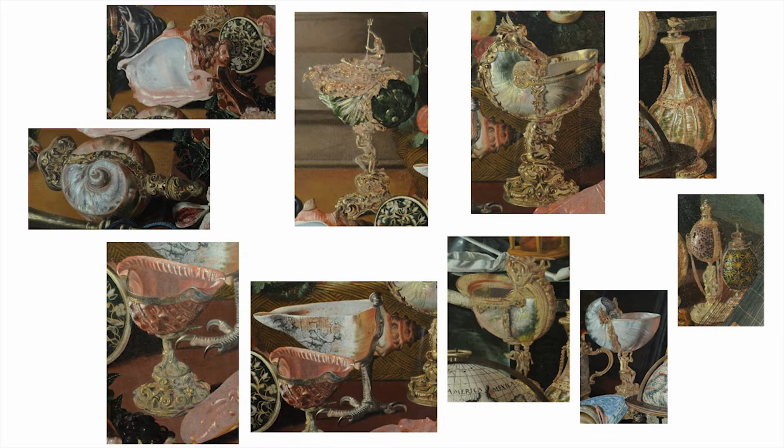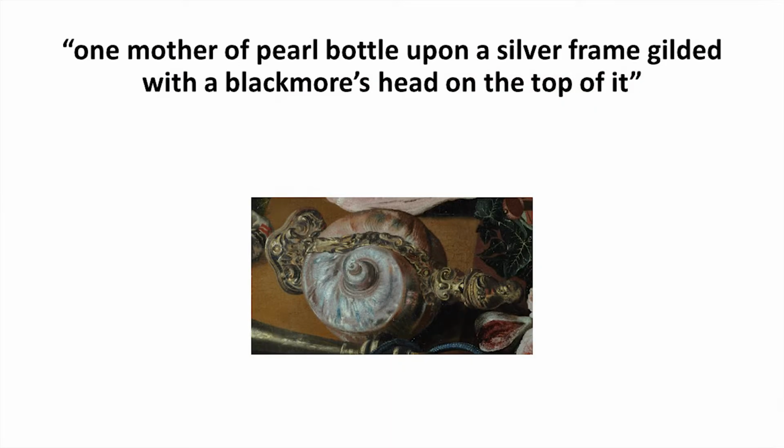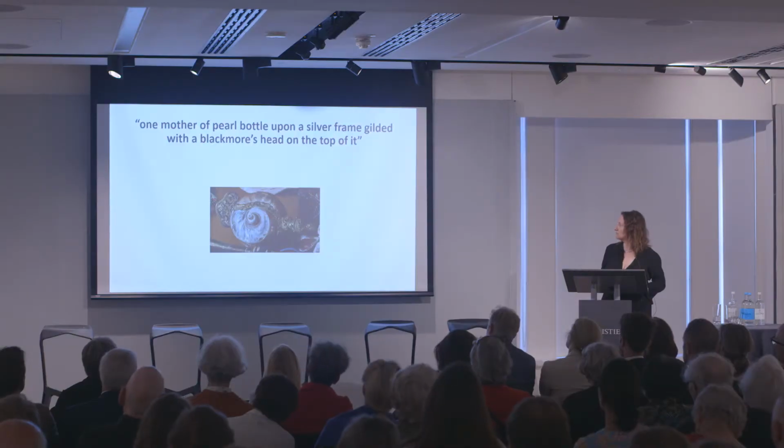Of the objects in the painting, as I've said, we know where five of them are. The others we didn't manage to track down, unfortunately, although there are descriptions which match quite closely with the images in the painting. One mother of pearl bottle upon a silver frame gilded with a blackamoor's head on the top of it. It's quite hard to see because this is lying down, but when you look at it closely, that is actually a moor's head. You do need to look really closely at it in order to see it.